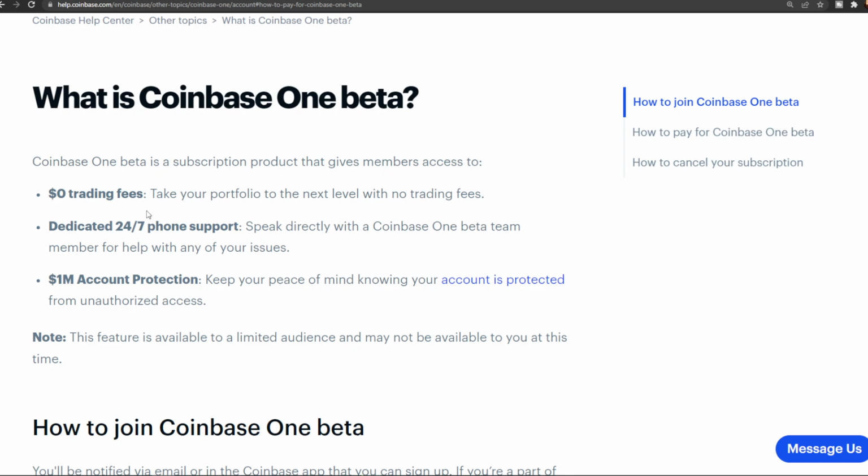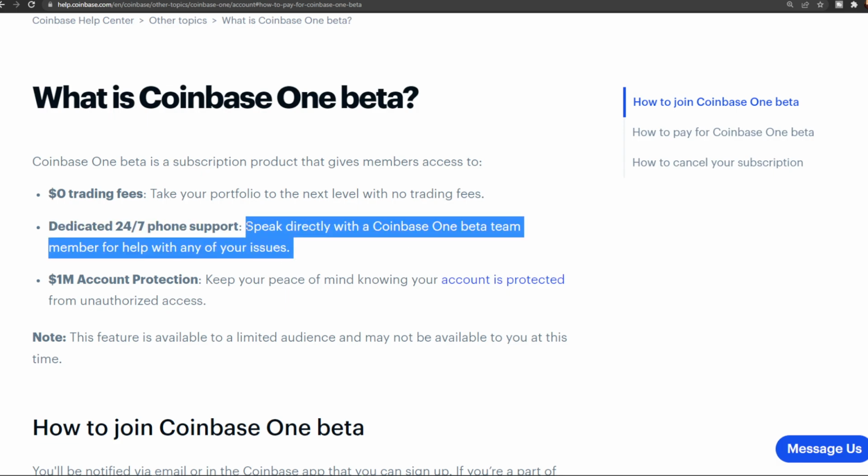So moving on, one of those features is a dedicated 24/7 phone support. It says speak directly with a Coinbase One beta team member for help with any of your issues. Well, guys, as we know, Coinbase has terrible, and let me just say terrible customer service, just like any other exchange. If they're going to have a dedicated phone support, that's awesome.